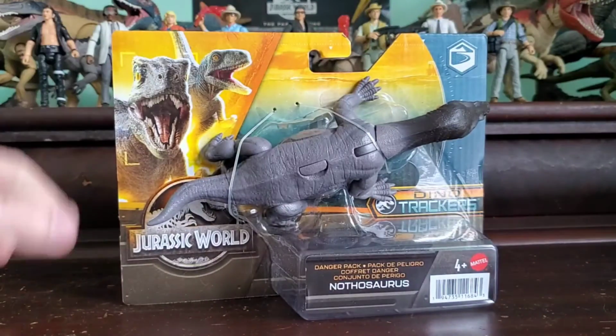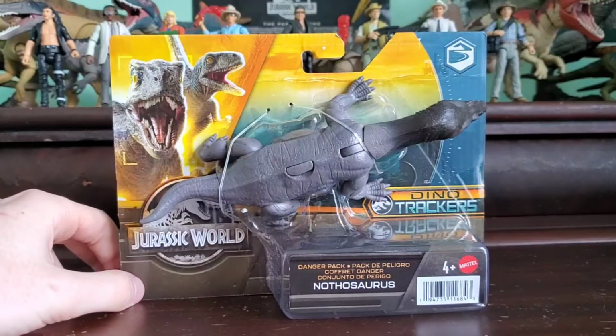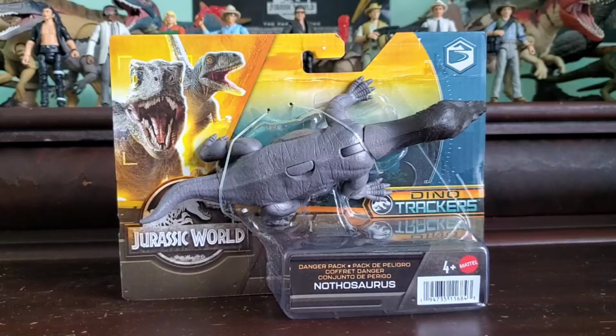This Nothosaurus is one I did want because it is one of the figures that does appear in Camp Cretaceous, and I want to put it on my Camp Cretaceous shelf. So, without further ado, we're going to go ahead and get this guy out of the plastic ties.